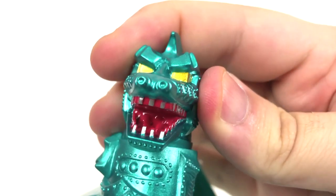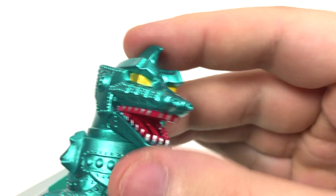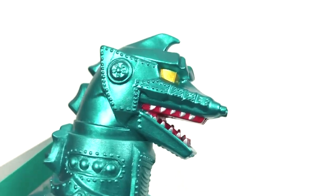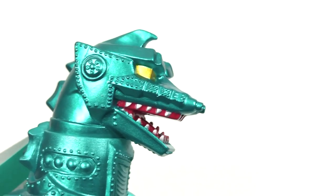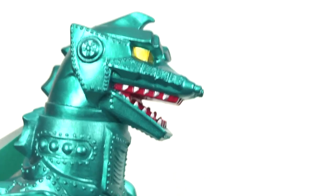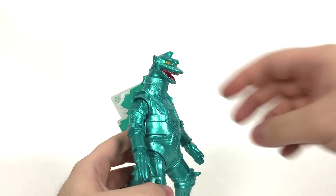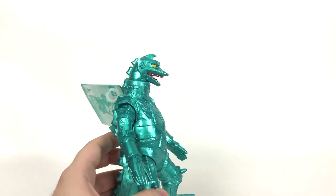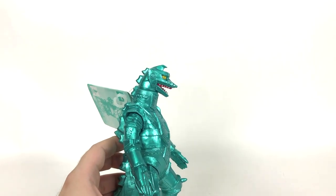So overall, though, I would call the application on the inside of the mouth pretty dang good. Just could have used a little bit of extra time on it, but I am not complaining, and that is not going to go against this figure. Because, you know, from far away, I mean, look at that. Oh my god, it's perfect. You can't even tell. It's nice. This is just me saying, hey, you might not get a perfect mouth.